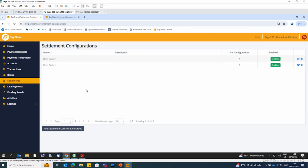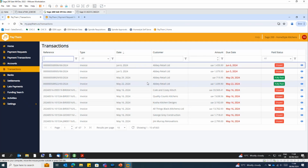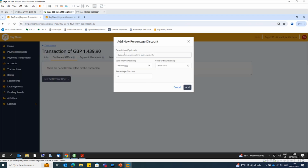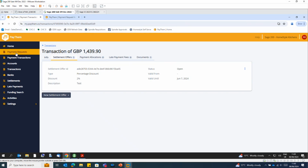And again, that might be against a category of customer across the board, or it might be on the individual transaction as well. And again, if I just get rid of these details so we're not searching for anything specifically, let's take our transaction from this morning, from the 6th of June. Now I can put a settlement discount on this. We'll say it's a percentage settlement discount, and this might not be applicable to all of you on the call, which is why I'll just whiz through this one very quickly, but I'll just reference this as test. And we'll say this is valid until the 7th, and we'll include a 2% discount in there. We've now got a settlement discount on that transaction, okay?